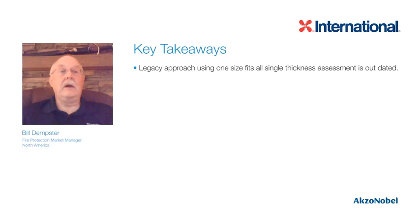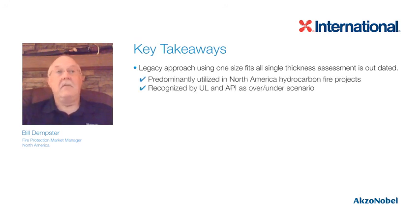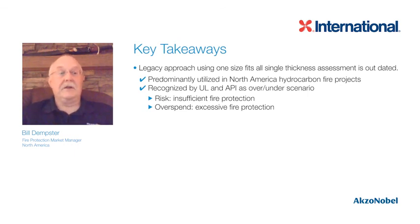So in episode 1, what are the key takeaways? The legacy approach of one-size-fits-all really doesn't work. It may have worked 20 years ago, but not now. The steel is more complex. You simply cannot use a single thickness approach, and it's out of date. The single thickness approach is predominantly utilized in the North American hydrocarbon market. Everywhere else in the globe is using multi-sectional.